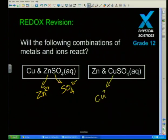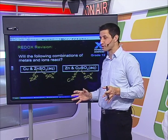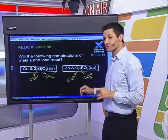In this reaction, I've got copper 2+, and I've got some sulfate ions. And if I get my way, we're actually going to do this chemical reaction in the show, but it's not going to make a bright light, and it's not going to blind you guys completely, and it's not going to make any bangs or pops or whizzes or anything like that.